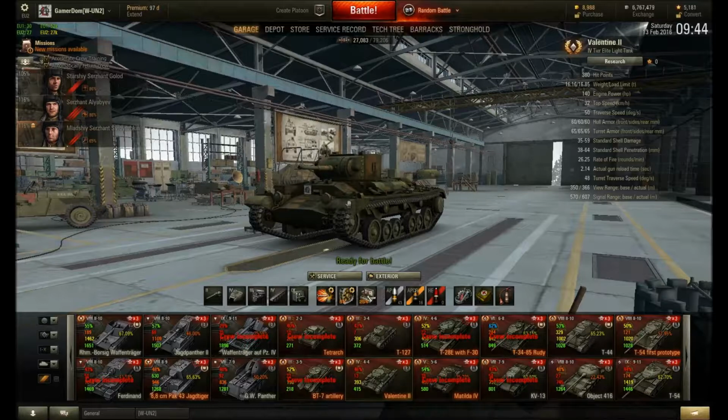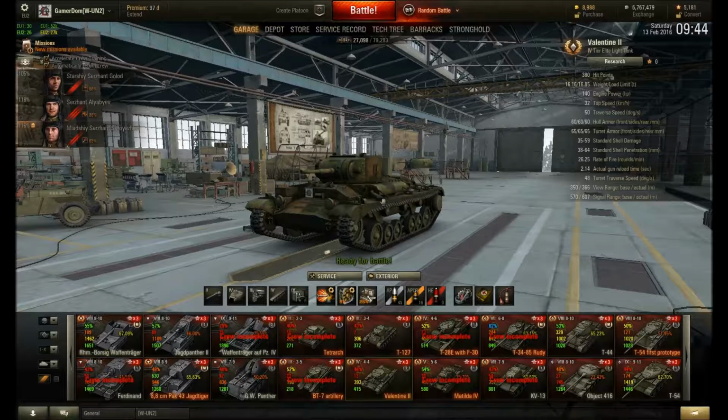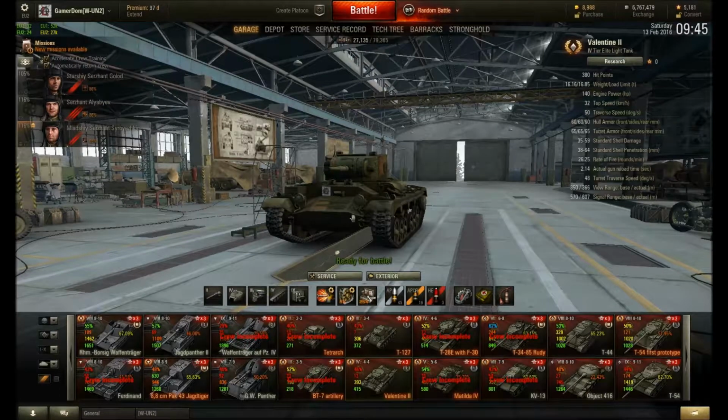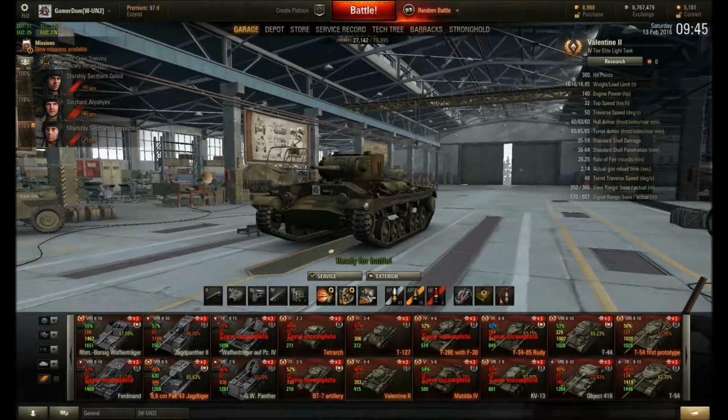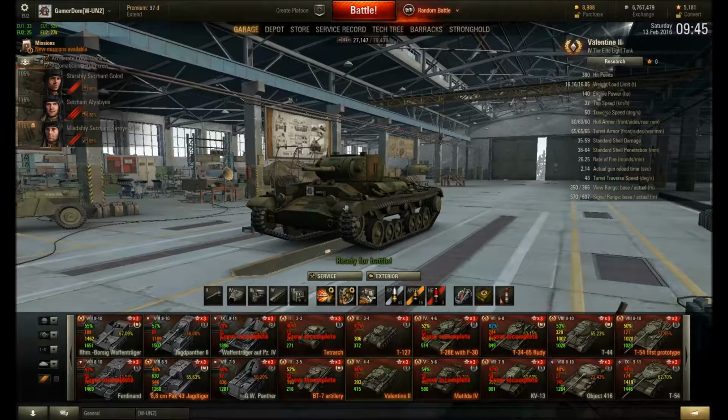So let's have a look at this little thing. It's actually got quite a lot of hit points. For a tier 4, it's got 380 hit points, which is a lot, really. It needs them because it is so slow moving, and it will take a lot of shots. It's only 16 tons, has an engine power of 140 horsepower, but because it's probably about half the weight of the Matildas, that engine power will give it a little bit more speed. So it's capable of 32 kph and a traverse speed of 50, which is very good actually. So it's relatively mobile for a sort of heavy light tank, if I can call it that.